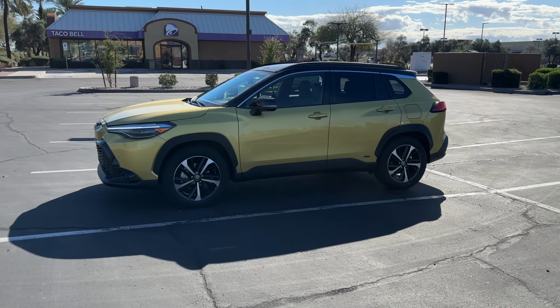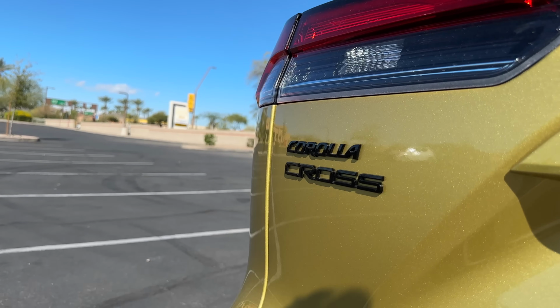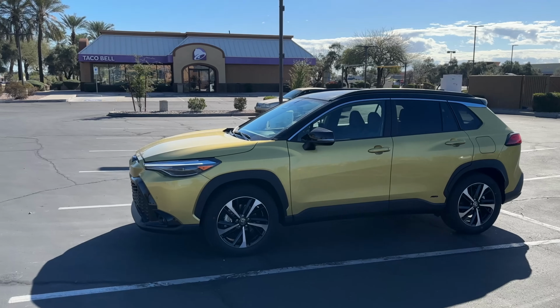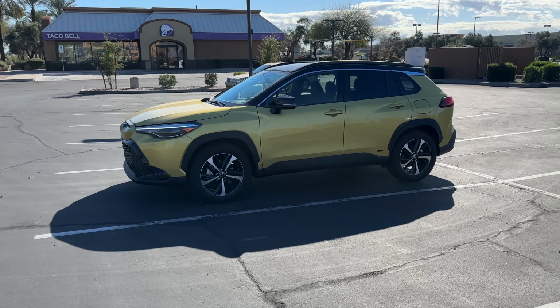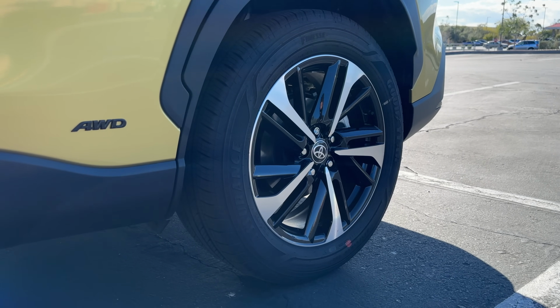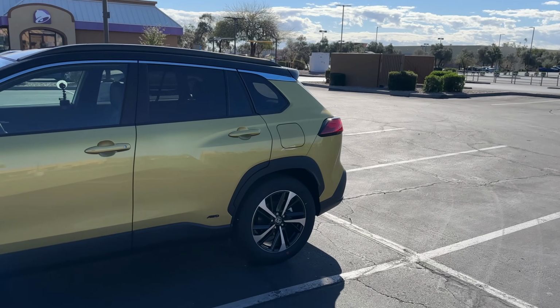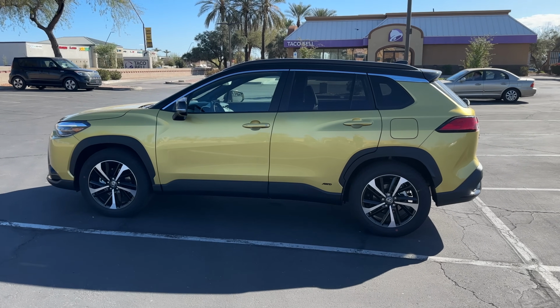All right, folks, we have an interesting vehicle today. It is the Corolla Cross Hybrid, and the color is called Acidic Blast. Some say it's like Baja Blast, but it's Acidic Blast. It has 18-inch alloy wheels and a sport suspension, and this is the higher-end trim model. These start around $28,000, and we are going to compare it to a Tesla Model Y.